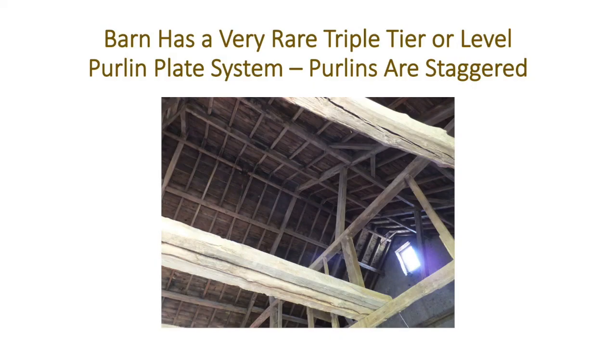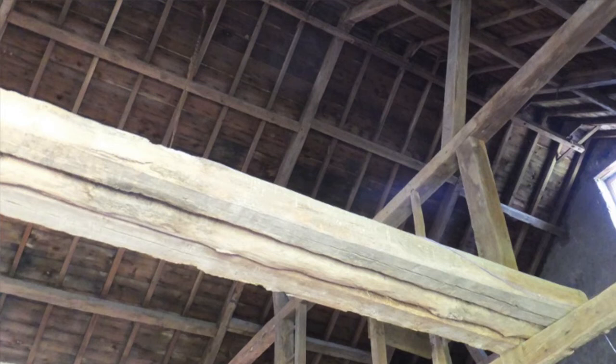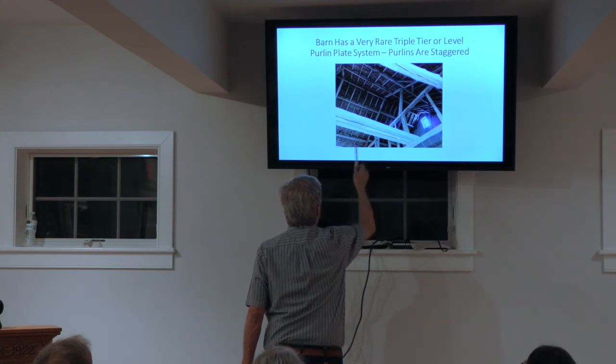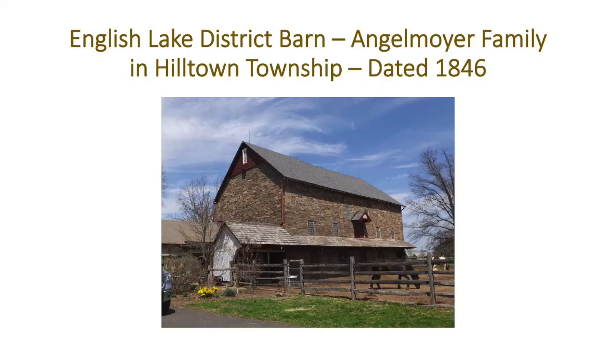And this is the inside of the barn. You can't see the third one, but here is a purlin plate, but it's staggered. I mentioned the purlin plate name before. Purlin plate, and there's one in back of these other timbers right here, okay? But they're staggered. They enter the principal rafter at different heights. Okay, that's a rarity when a barn has a triple tier purlin plate system.